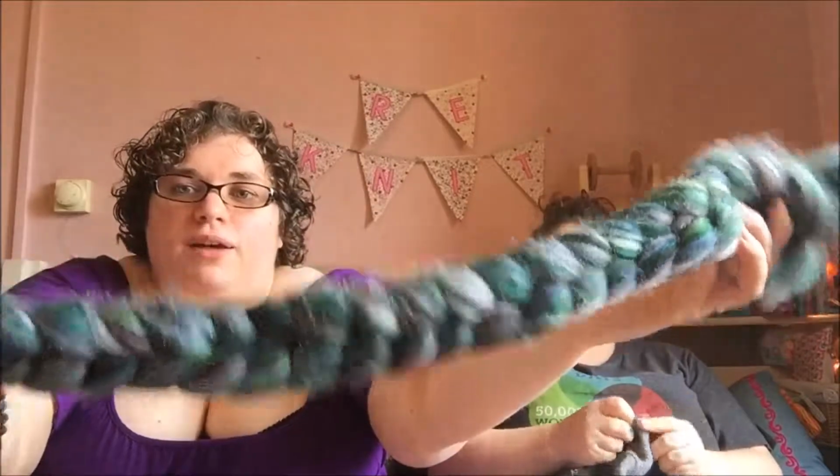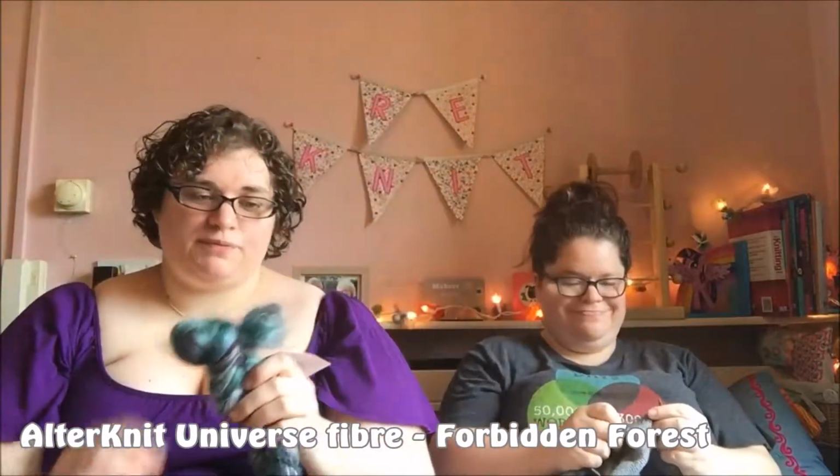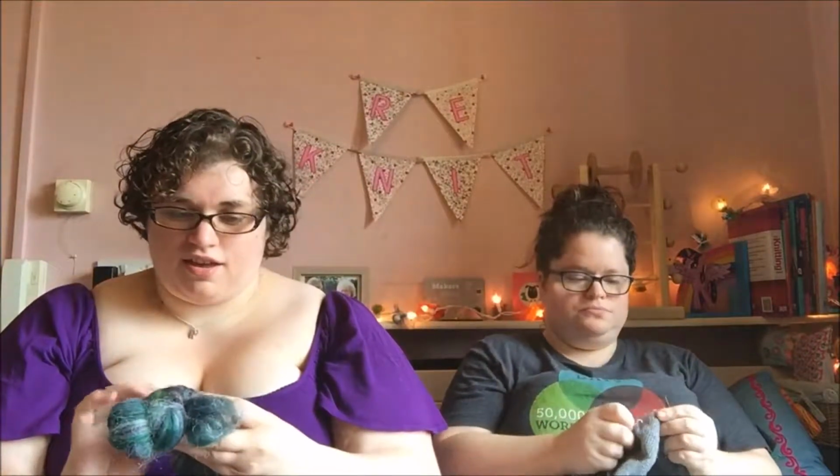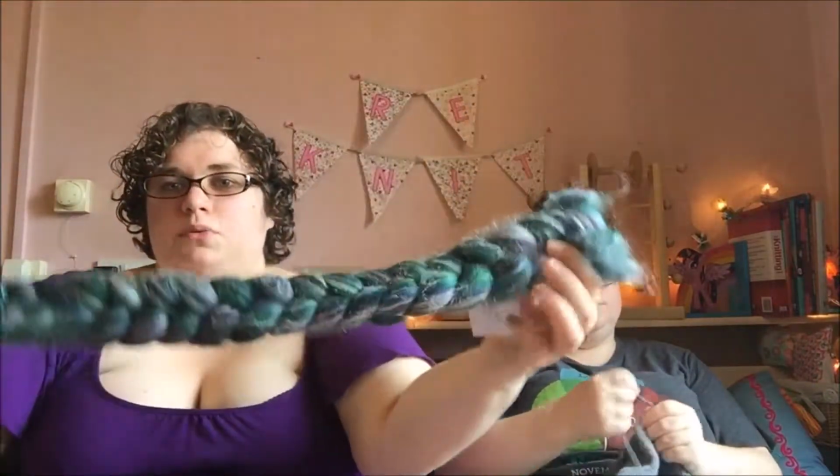It's a braid of fibre called Forbidden Forest, so I had to buy it for Harry Potter reasons. It is 60% British Shetland, 20% Eco Bamboo and 20% nylon. So this would make a nice strong pair of socks with a bit of shine from the nylon.